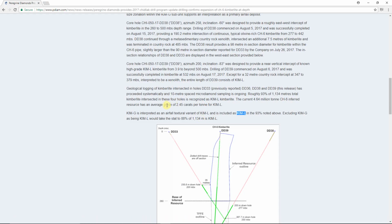And they talk about Kim G, airfall, textural variant. I'm not sure about all this information. All I can infer from this is that it's a variant of Kim L, but the grades might be different, and they're going to do caustic analysis, I imagine, on that portion to see how it relates and what kind of grade they can get out of it, whether it hits the 2 to 3 carat per ton, or it goes down to 1 carat per ton, or it goes up to 4 carat per ton. They won't probably know until they do the caustic analysis.